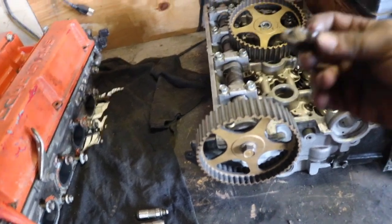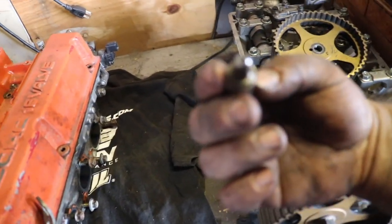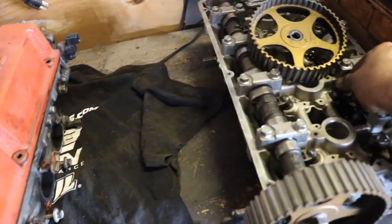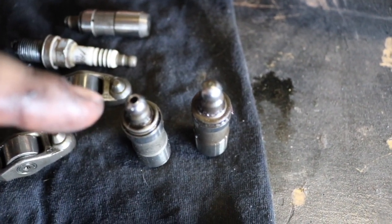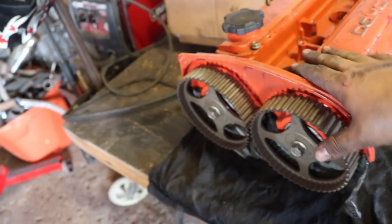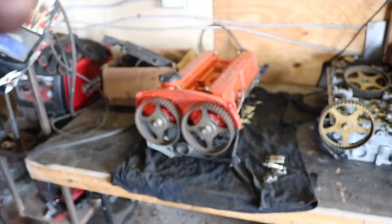So the rockers and stuff, they pop out. Same thing with the lifters. I didn't know this one already had upgraded lifters. So, I want to show you. I don't know if you can see the whole opening at the top here. This is an aftermarket lifter. This is the 3mm, and this is the stock 1, I think. Anyways, it's kind of cool that this engine came with upgraded lifters, so I don't have to get some. And I always wondered why it never knocked or anything.